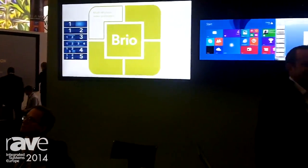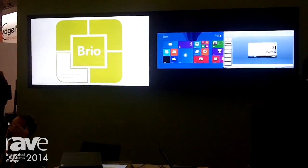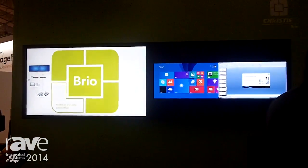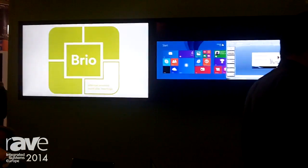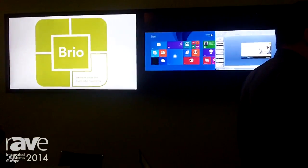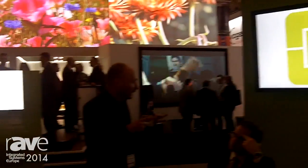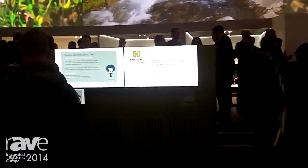And also here, the Brio is set up with our brand new flat panel displays, which we launched today here at the show, and it's the FHD 651. There's the P on the right, and on the left we have the T, which is the touch version. So in the Brio business application, you can draw on there and make any changes, and that will also appear on screens elsewhere around the world where you're sharing your meeting.